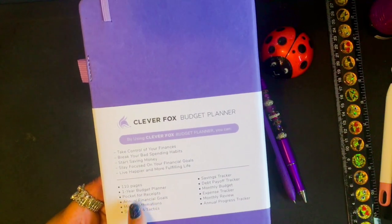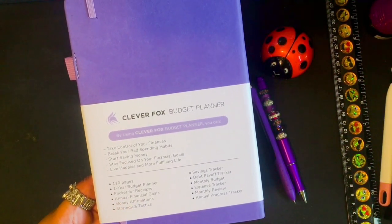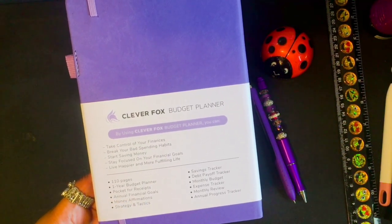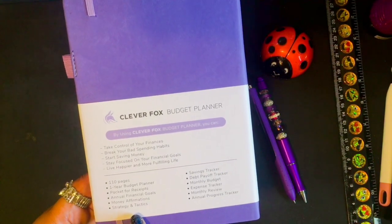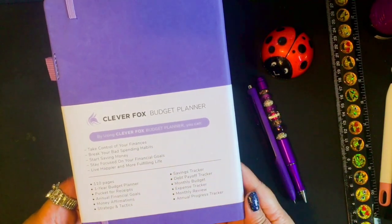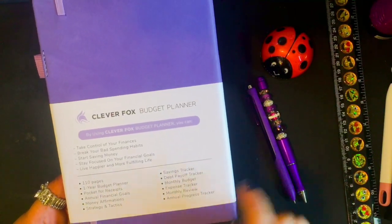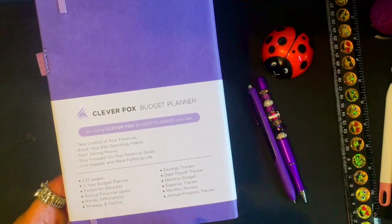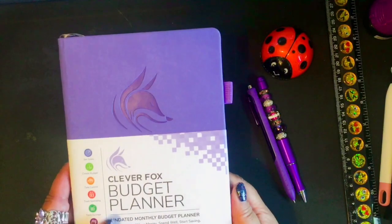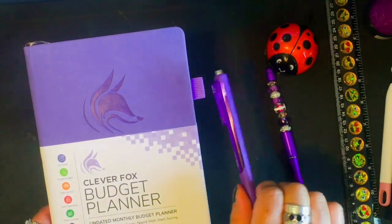And then it has 110 pages, 1-year budget planner, pocket for receipts, annual financial goals, money affirmation, strategy and tactics, saving tracker, debt payoff tracker, monthly budget, expense tracker, monthly review, and annual progress tracker. And what I like about this budget planner, you got a pen loop, so you can put your favorite pen in the pen loop.